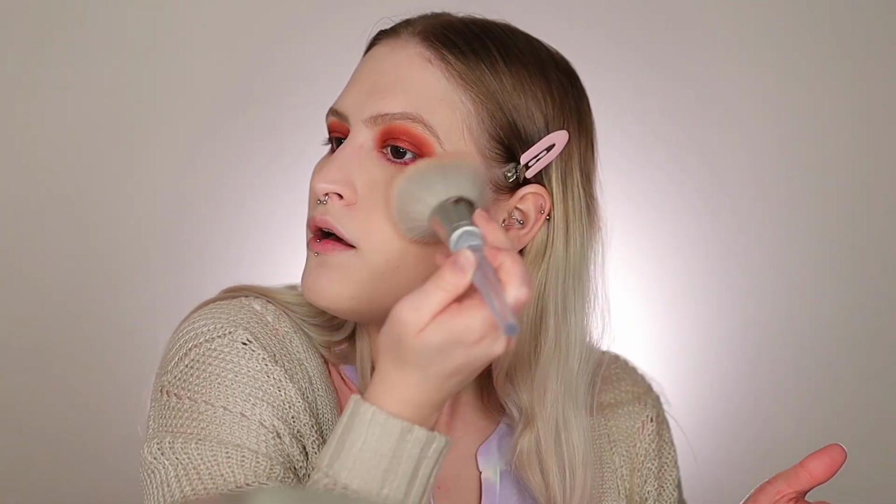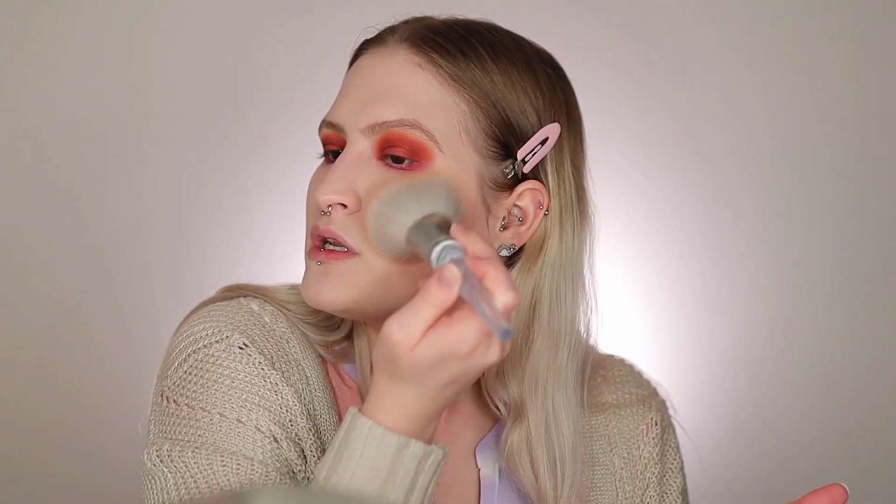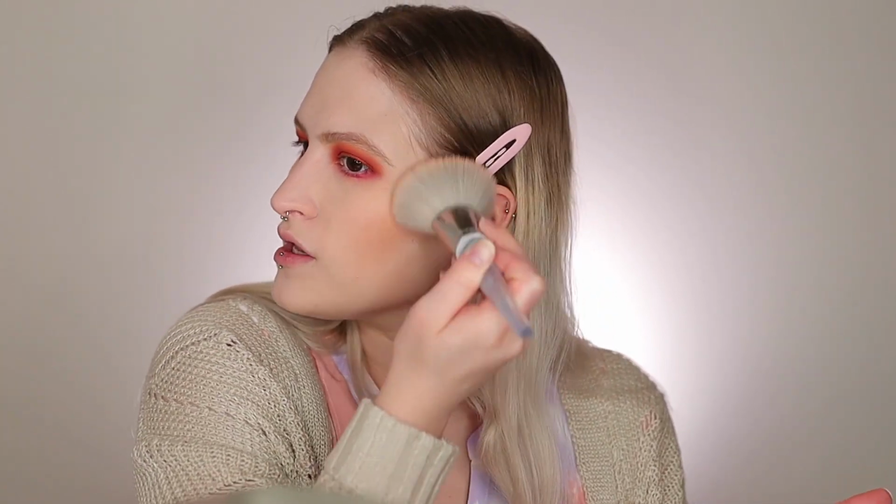It blends really well, and it's super pigmented too. It just leaves a really nice bronze on the skin without looking too muddy, because with fair skin, you know that sometimes your bronzer can look a little muddy depending on the shade that you pick up. It looks good, and I like to sometimes go back in with my beauty blender and carve out the bottom a little bit, just for a sharper effect, if you will.